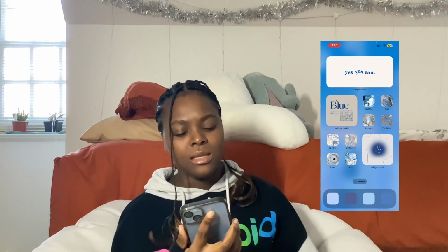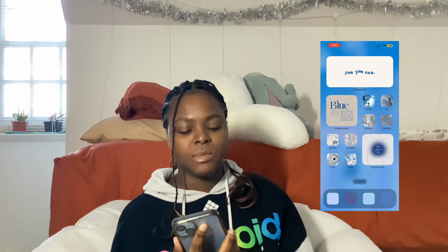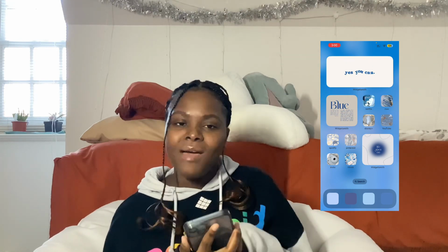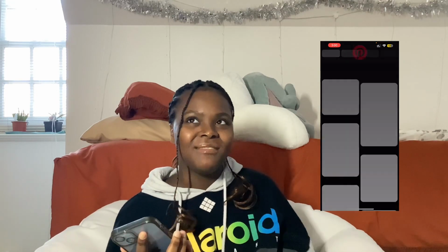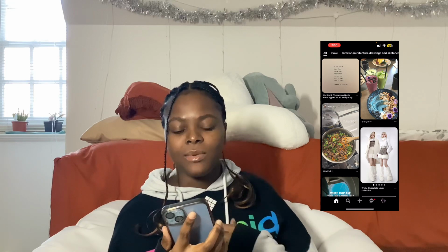But yeah, those are the apps I use the most, and these 8 apps are literally what take up most of my screen time, especially Pinterest and TikTok. They're competing against each other. Let's go ahead and go to my Pinterest because this is actually my favorite app. So here on Pinterest, this is what it looks like when we go into it.